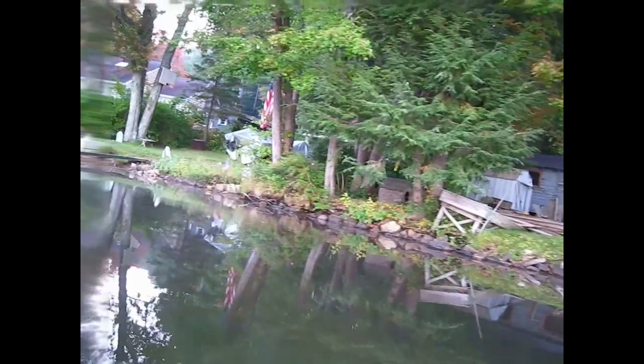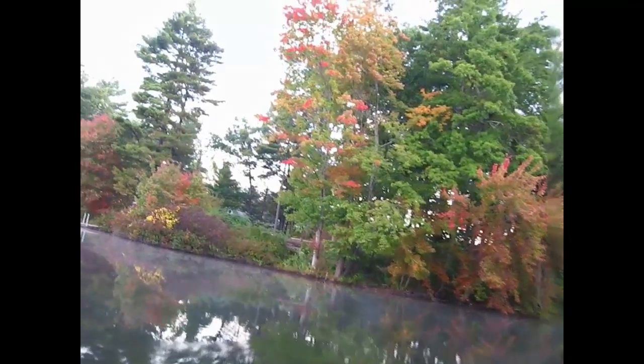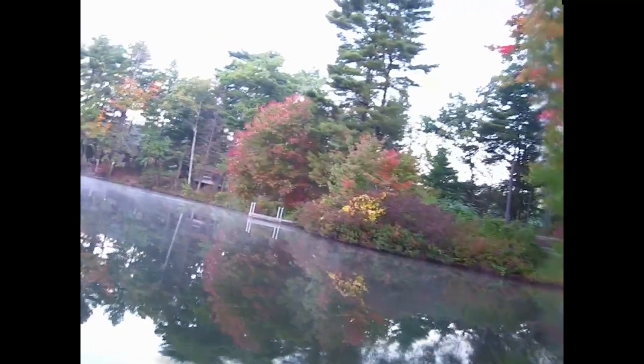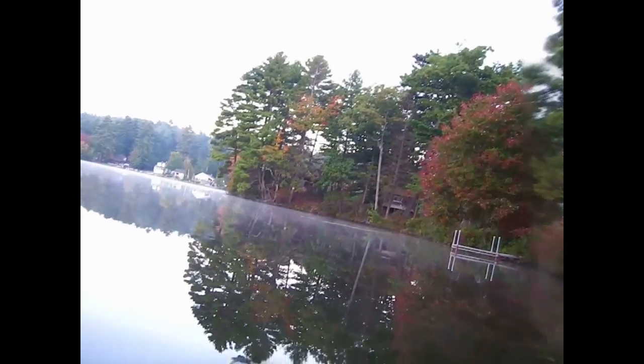This is looking like a shack that needs repair. Anyway, coming around a little cove here. Some more reds. Shallow. Go out a little bit. About maybe 6 inches here.